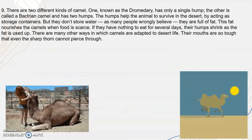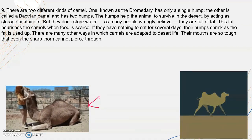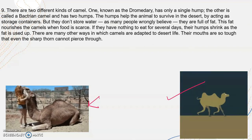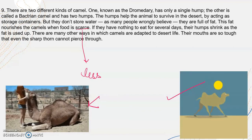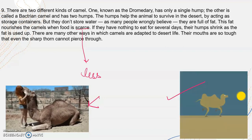So there are two different kinds of camel, by the way. One known as dromedary, which has only a single hump like this one. The other is called Bactrian camel, which has two humps like here. The humps help the animal to survive in the desert by acting as storage containers. But they don't store water, as many people wrongly believe. They are full of fat. This fat nourishes the camel when food is scarce. Scarce means less. If they have nothing to eat for several days, their humps shrink as the fat is used up.